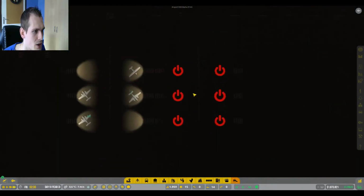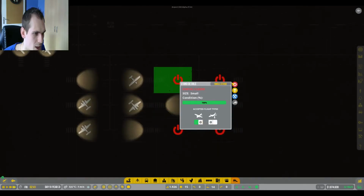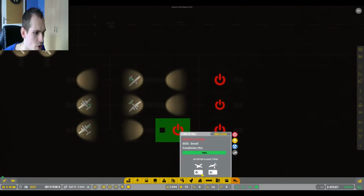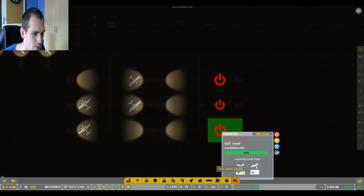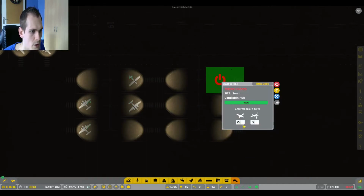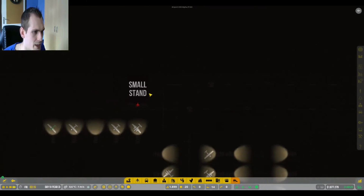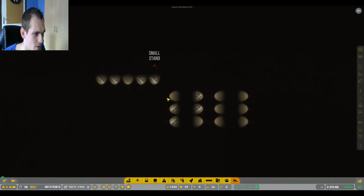Let's see our general aviation. Is it working? Yep, it is definitely working. We have to make sure that these can all be used. Although general aviation flights won't come in at night, even if you have enabled night flights, I think. They don't fly at night for some reason. I hope this one will get deleted at some point.